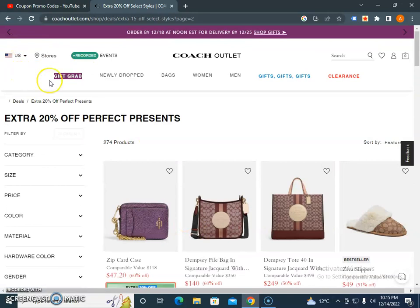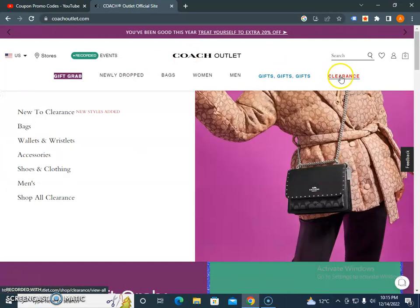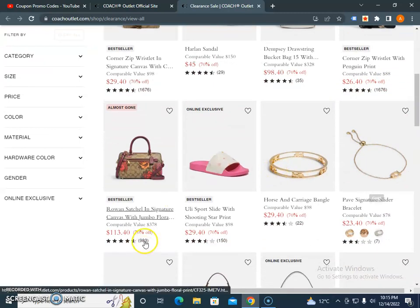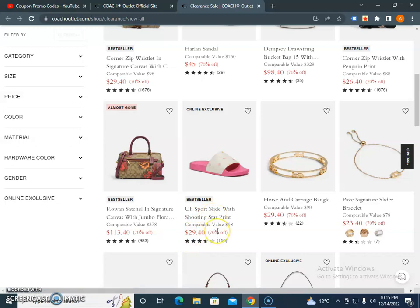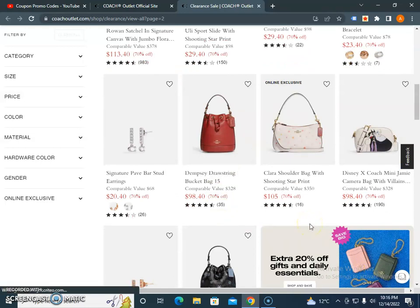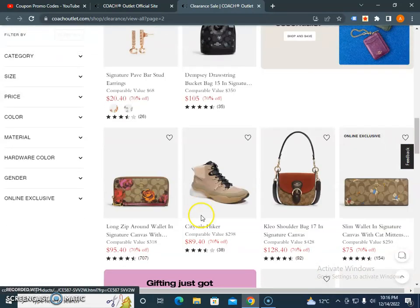Okay, and now we are going to check their different sections. For example, if I go into the clearance section, you will find 70% off, 70% off, 70% off, 70% off. The Ellie Sport Light with Shooting Star brand, 70% off. The Horse and Carriage Bangle is right now 70% off. The Pave Signature Slider Bracelet is 70% off. The Clara shoulder bag with Shooting Star print, 70% off. So there are a lot of offers that are currently running, okay.